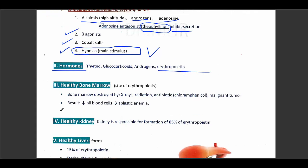The third factor is the healthy bone marrow. As we said, the bone marrow is the site of formation of blood cells, so it is very important to be healthy. It is the site of erythropoiesis. Bone marrow can be destroyed by X-ray, radiation, antibiotics, and malignant tumor. It is very important to know the bone marrow destroyers.